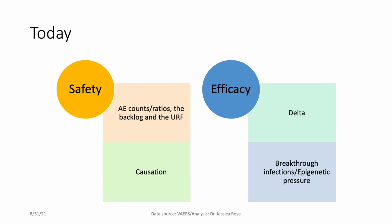I'm also going to talk about causation, which is a very hot debate. And then on the efficacy side, I'm going to talk a little bit about this Delta variant, and then talk about breakthrough infections and epigenetic pressure, and then wrap it up with some final thoughts.